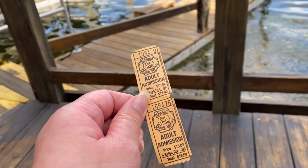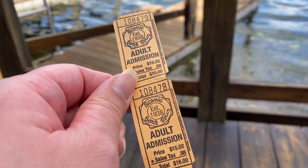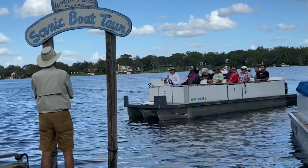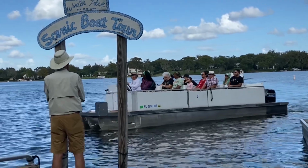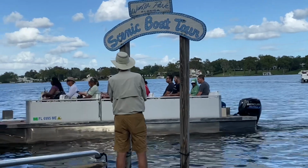All right, so we got two adult tickets, and altogether we paid $32. Yes, it was a very last minute decision, and we actually took the last tour of the day, which is 4 p.m.